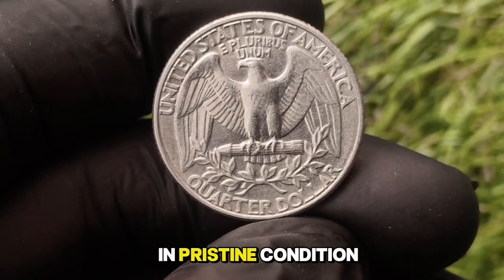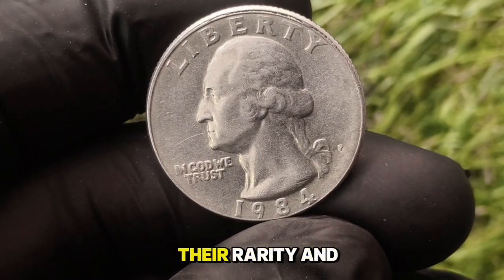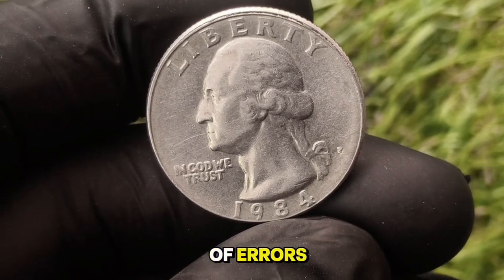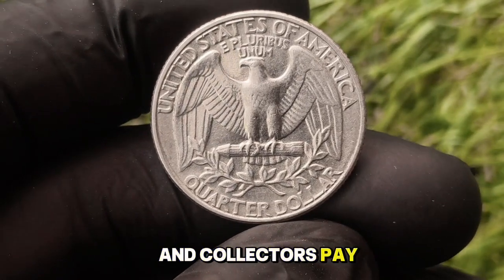In pristine condition, some have gone for over $7,000 simply because of their rarity and visual impact. Then we have one of the most intriguing types of errors, the wrong planchet error. These mistakes are exceptionally rare, and collectors pay top dollar for them.